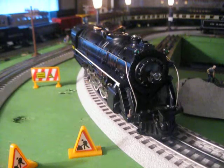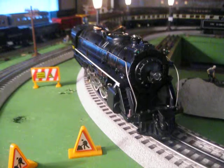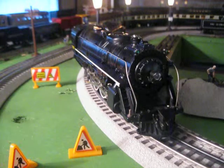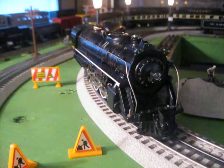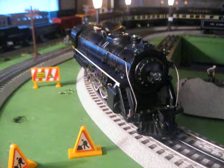This is a Nickel Plate Road number 779. I received this for Christmas of 2012 along with my Lionel Alaska Railroad 282 Mikado. I've already done a video on that, back in November of last year. This is pretty much based off the original 726 or 736 Berkshire. It's just that it was made in the 80s.